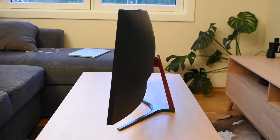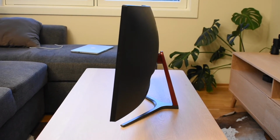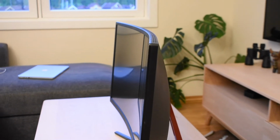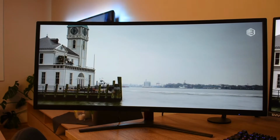It has an internal power supply that I like, and we can see here the mounting depth of the screen. It has a 1800R curvature, so it's not too extreme, and it makes your eyes focus a little bit better on the screen, in my opinion. Going from curved to a flat screen, I now really prefer a curved screen with a curvature like this one.